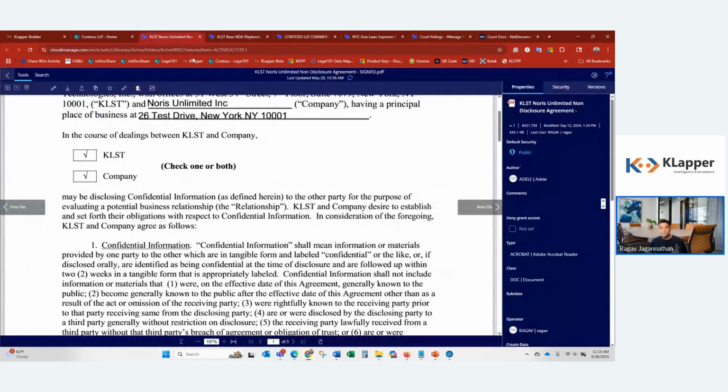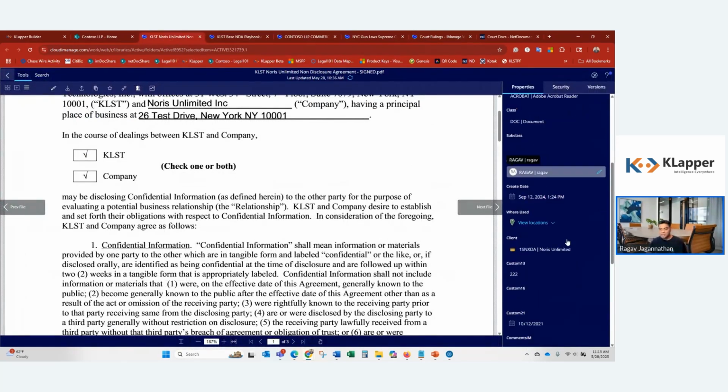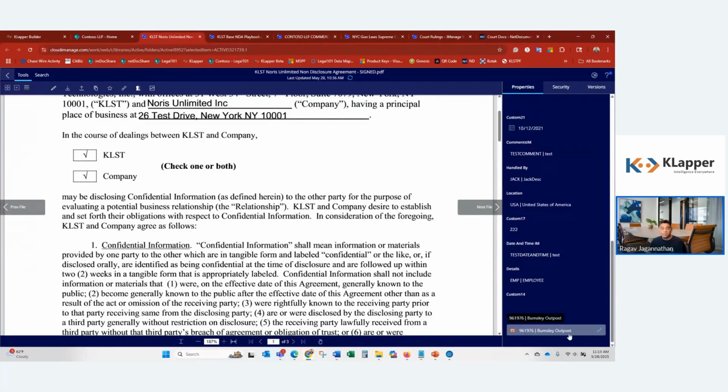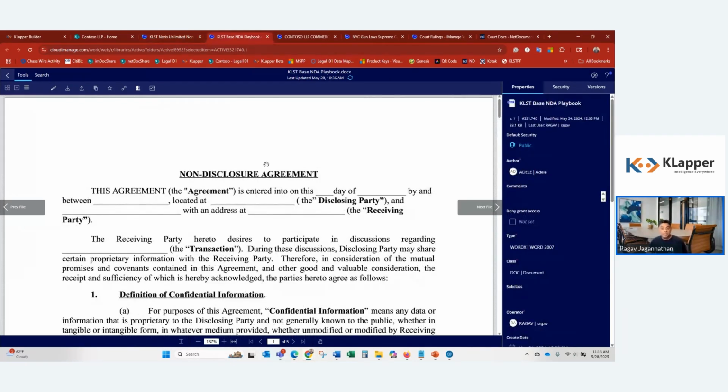So as part of the learning, it went and read this document inside out, and read the metadata on the document. As you can see, there is metadata on the document, the client number and the matter number. It has also learned the data about the document and the security of the document. And then I've asked it to compare it against my playbook document, which is my base NDA playbook.